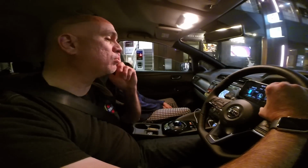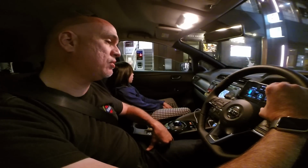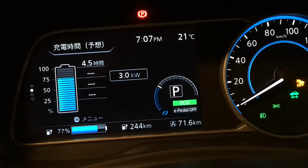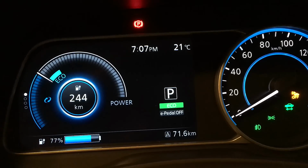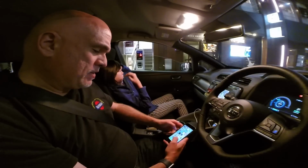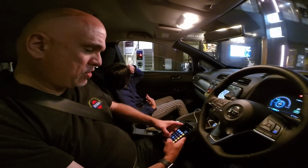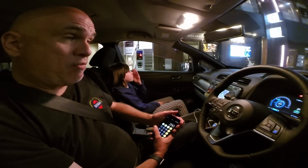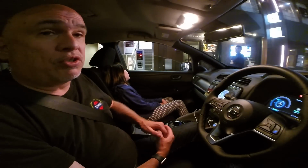If I was to charge it with this built-in charger, it's only a 3 kilowatt charger built into the car. If I was to charge it from here to 100%, it would take 4.5 hours. Gosh dang it. That's why everybody just uses the quick chargers with this puppy. I get to 320, I think, which I'm really close to. I'm at 315 right now. 320 divided by 1.6 is 200 miles. If I can just get up 5 more kilometers, I'll be at 200 mile range. This car's supposed to be able to do 250 miles, but that's definitely warm weather only.